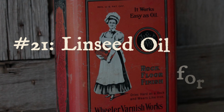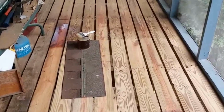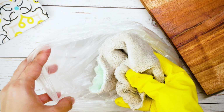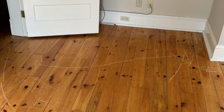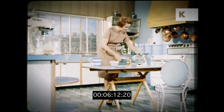Number 21. Linseed oil for wooden floors. Before varnish and polyurethane sealed every floorboard shut, your grandmother fed her wooden floors with raw linseed oil. She would pour a small amount onto a cloth and rub it into the grain, working section by section on her hands and knees. The oil soaked deep into the wood, creating a warm amber glow that improved with every application. One treatment a month kept floors water-resistant and beautiful for decades.